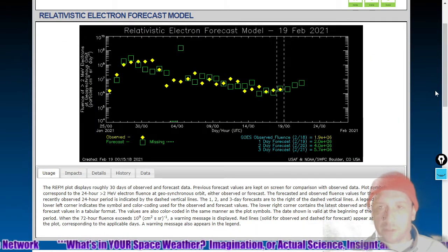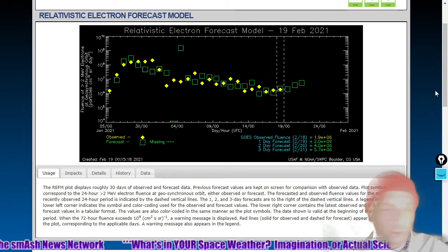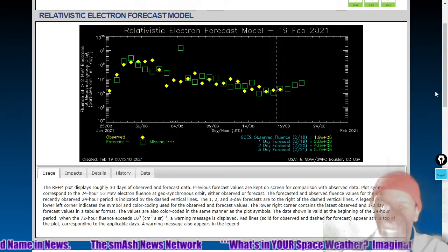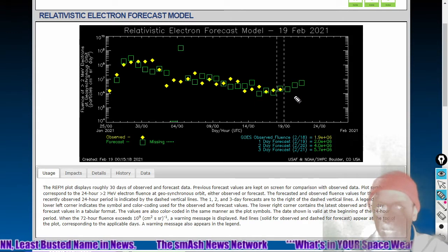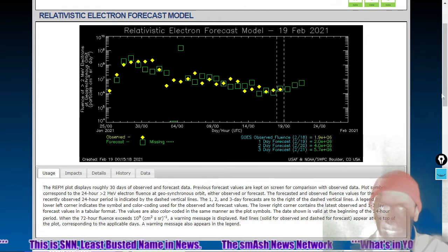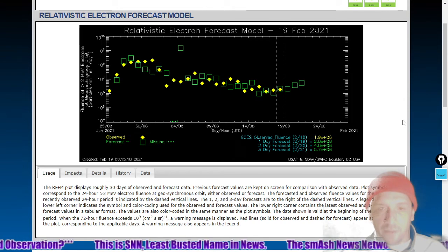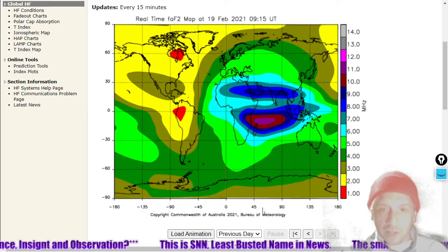And here's the forecast for the electron flux. This is for greater than or equal to 2 mega electron volts. And I would have to disagree with these forecasts here. Since it looks like there's a coronal hole wind stream arriving already, I'm expecting a little lower readings here than those green boxes. Just a little bit lower than the forecasts. The yellow diamonds are the observations.